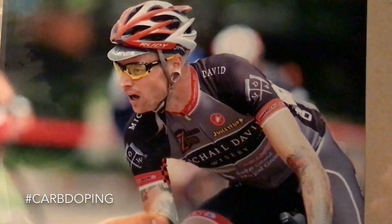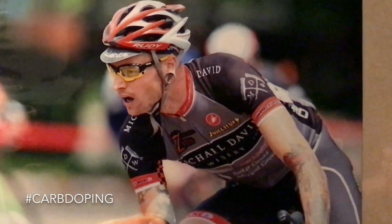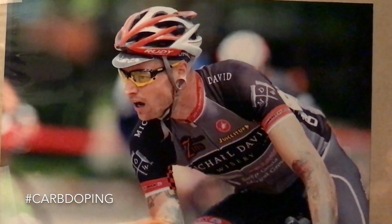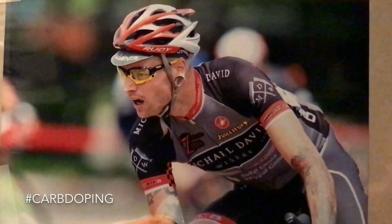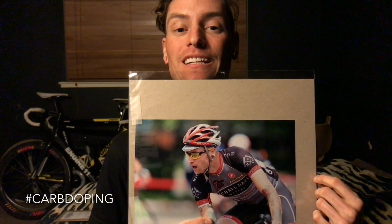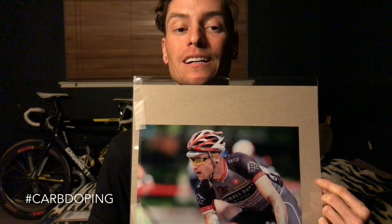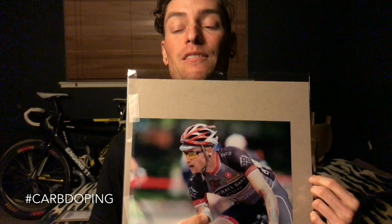I went around this thing with a flat and did not slip out. It was really cool. Got my tire fixed by the time they came around the next lap, got a free lap and got back in, and literally went solo off the front with like 500K and got caught and got 11th place. But it was really cool because it was a 3-4 race, and so getting 11th place in the 3-4s was really big to me as a Cat 4, especially after all the work I'd put in. So it's a really cool photo.